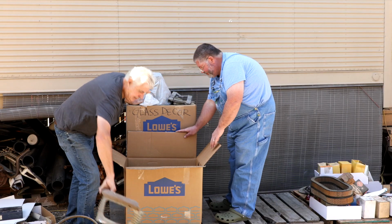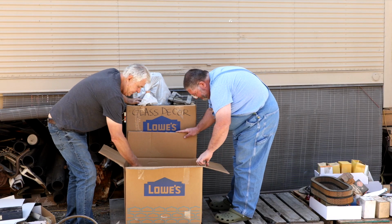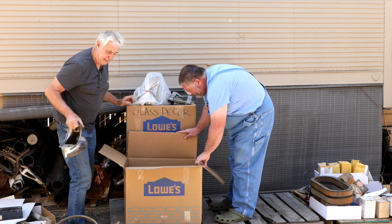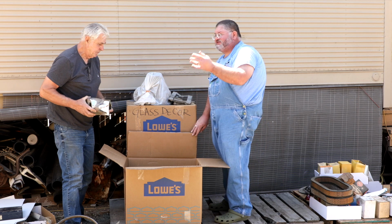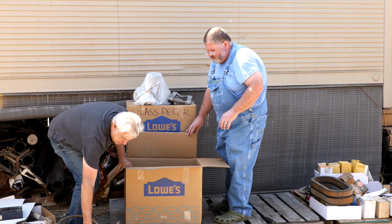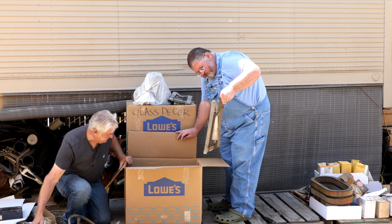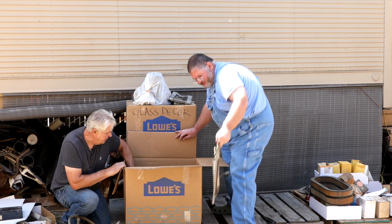Yep. And there's a starter motor down there. 53 Cadillac, and I know this whole box is probably Cadillac. Yep. They probably took stuff off the shelves that was related. All 1953. And a hydraulic window regulator. Yeah, I know right where those go.